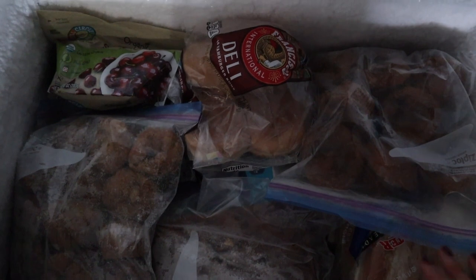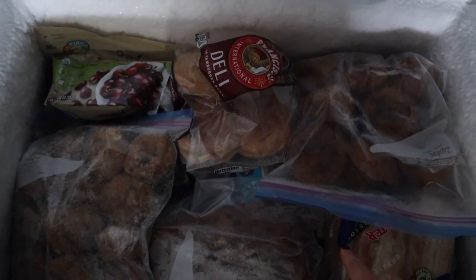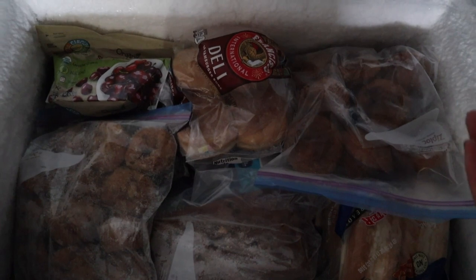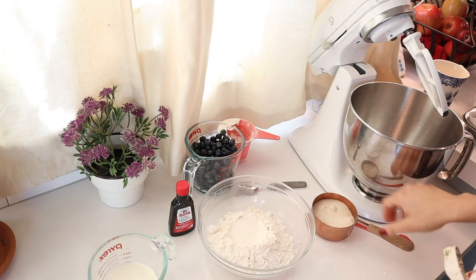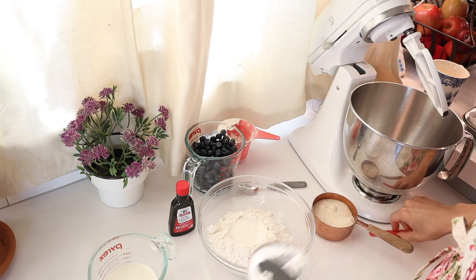It's not ideal because you have to dig to get to the stuff at the bottom, but if you know where everything is, it's good. We got these at Best Buy, so they hold a lot, and when you have a big family like ours, it's very handy. Okay, we're going to start off with the blueberry streusel muffins. These are a family favorite, probably the most universally liked muffin.